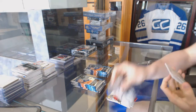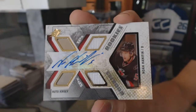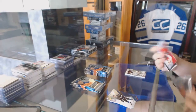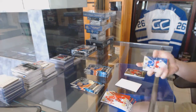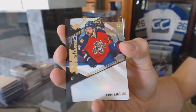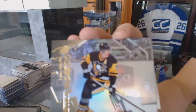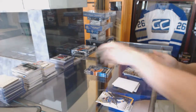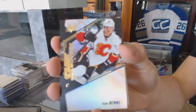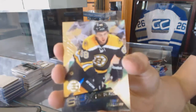All right, we've got a rookie jersey autograph, numbered /499 for the Carolina Hurricanes, Noah Hanifin. Rookie for the Ottawa Senators, Max McCormick. Stick Wizards for the Pittsburgh Penguins, Sidney Crosby. Shift Change for the Florida Panthers, Aaron Ekblad. Stick Wizards for the Pittsburgh Penguins, Evgeni Malkin. Shift Change for the Calgary Flames, Sam Bennett. Rookie for the Boston Bruins, Brian Ferlin.